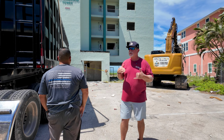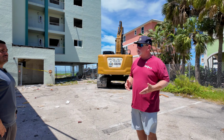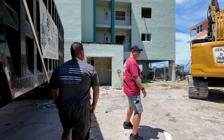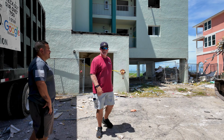So what's going on is we don't know if it's going to get close, and 50-mile-per-hour winds could make this stuff be all over the street, and we're trying to be a good neighbor. We don't want them to have a huge mess to clean up down here, and we don't want to come down and clean up a huge mess.